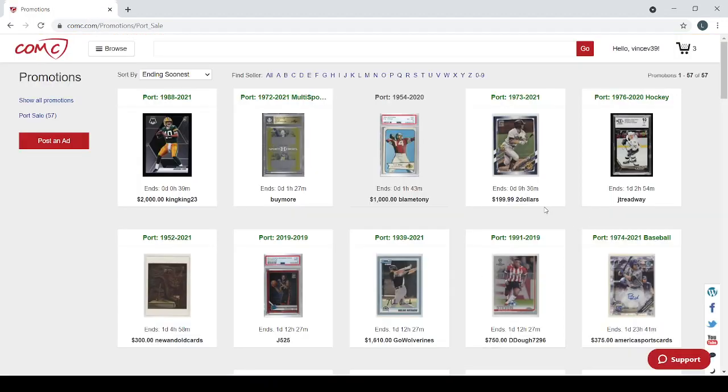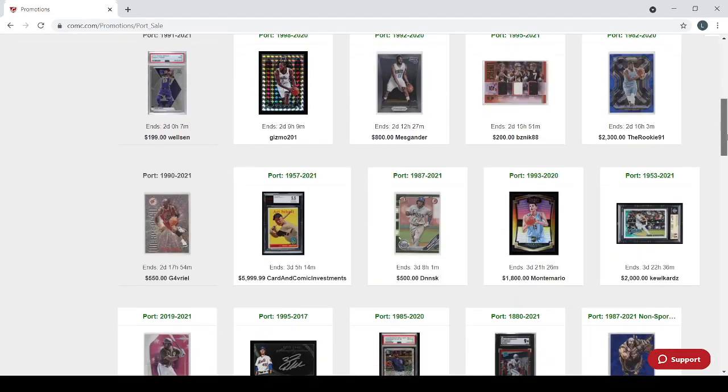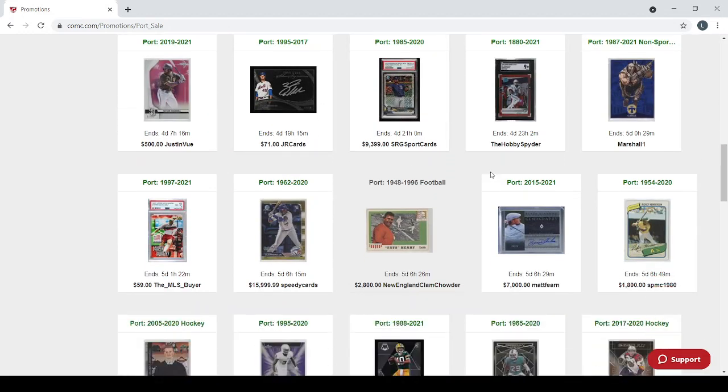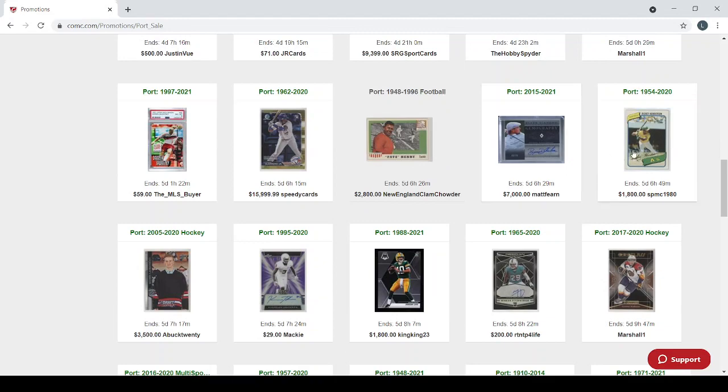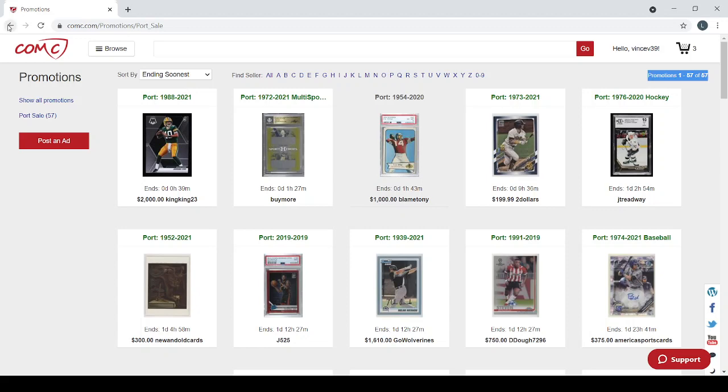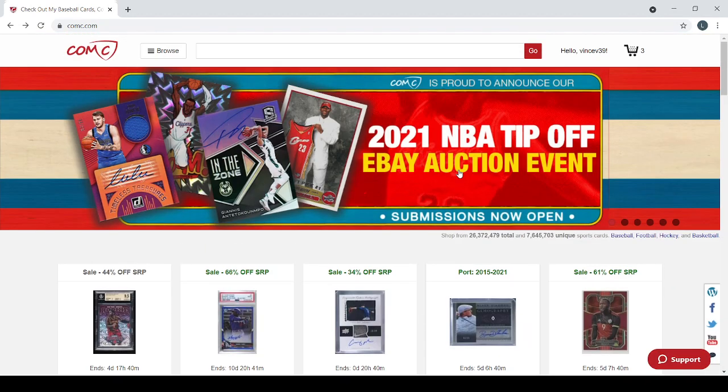I like to look at this one as well. Generally, there's not a lot of port sales. This is where someone is selling everything in their store. So there's only 57 there, and we'll just scroll down. Some are way overpriced, some are decent. I have bought a couple of port sales, so check that out as well. You can send offers, and most of the time you can send a lower offer on these. I think I've bought two ports and they were around $400 each, and they probably had 200 or 300 cards in each one. I think one had around 400 cards.